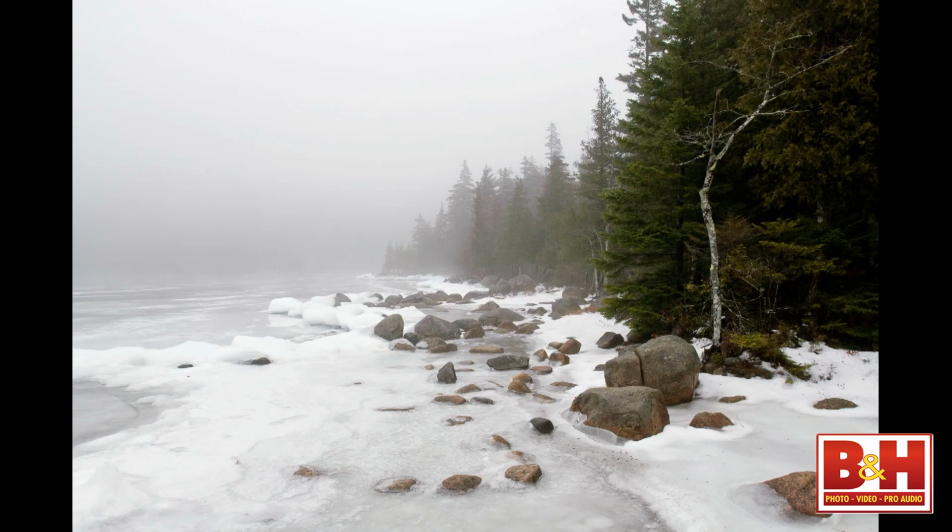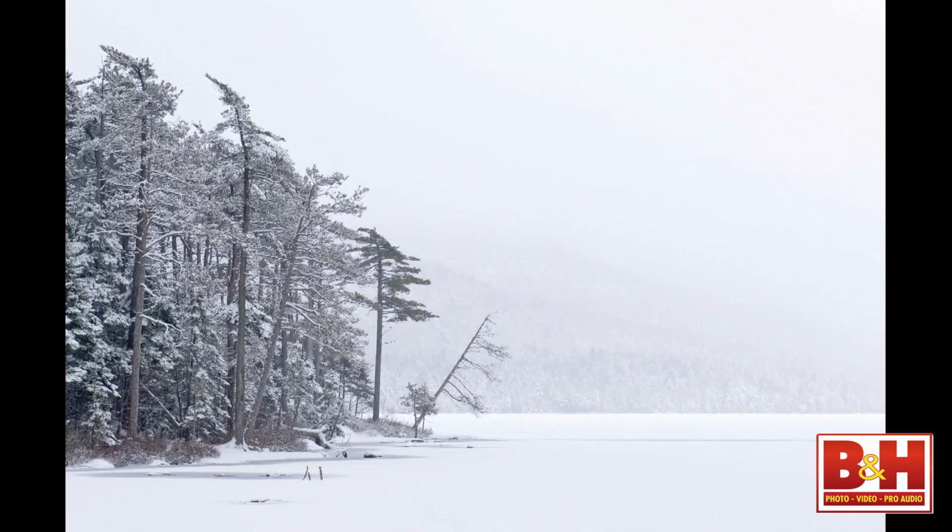Now, fall is the popular time to shoot there, but I love shooting winter there too, because you can get a lot of access. It's a lot quieter, and this is the spot where I said I was out on the ice and couldn't duplicate it in the fall. This is up at Eagle Lake. This was near whiteout conditions just a few minutes before this.